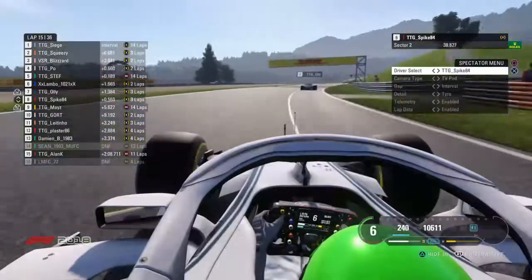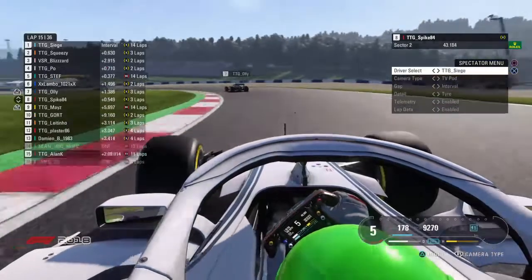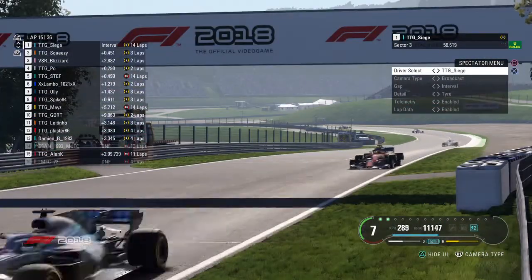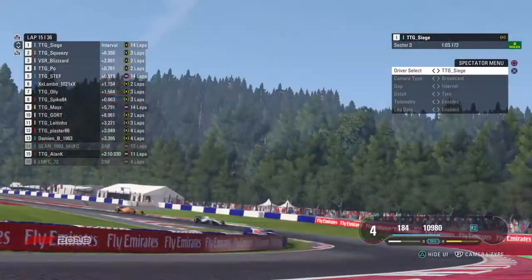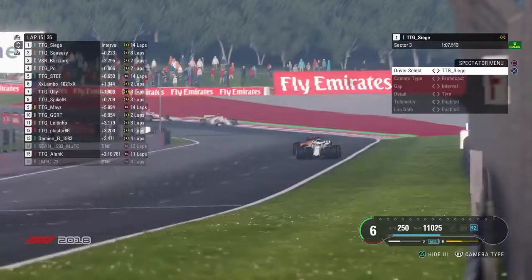And Spike right behind Ollie as they head through turn 5, now through turn 6. Leader at the moment is Siege, but look at that. Squeezy's now right behind him. Siege has yet to stop in this race, but expect him to go at least to lap 22, 23 on these tyres. Maybe even 24, 25.